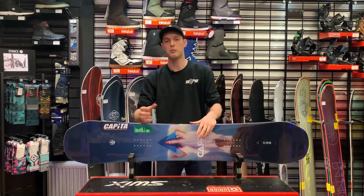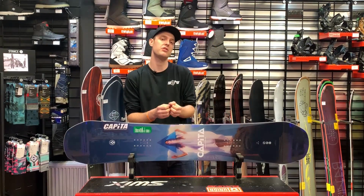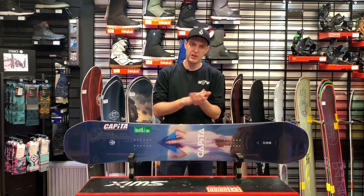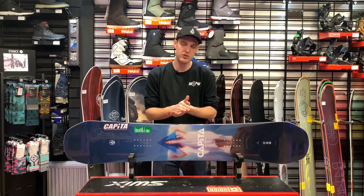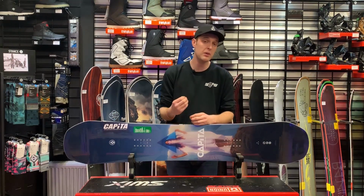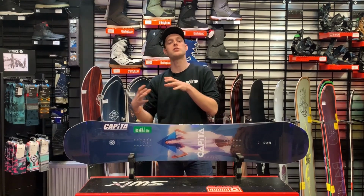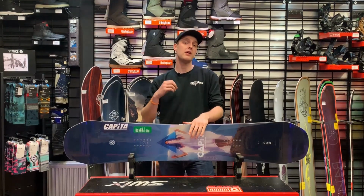And then the other main base is what's called sintered. Now, sintered bases are made up of P-Tex that's ground down into a really fine dust, and then it's heated and compressed to the base of the snowboard. So sintered bases are actually a little bit more durable than extruded bases, but they are slightly more difficult to repair, and they run faster.